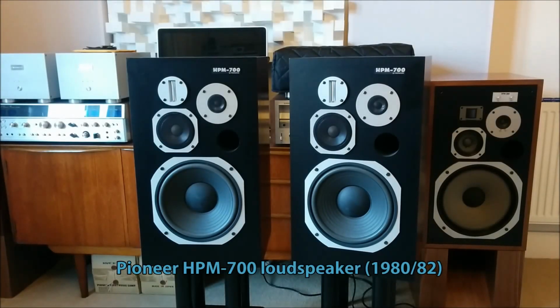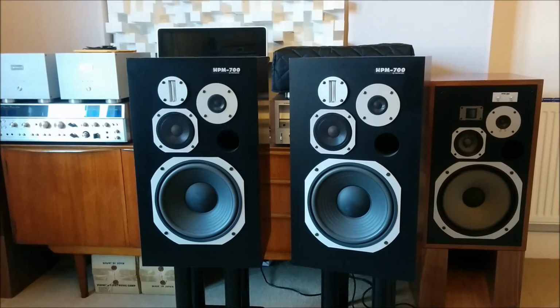Hello, this is Pioneer HPM-700, a vintage loudspeaker which was made from 1980 to 1983. It's a high fidelity 4-way 4-speaker Bass-Reflex loudspeaker system designed by Bart Locanthi and his team of ex-JBL engineers, and it was manufactured in Japan for Pioneer Electronic Corporation, and many still exist in complete working order with all original parts, due to the speaker being engineered for endurance and reliability.